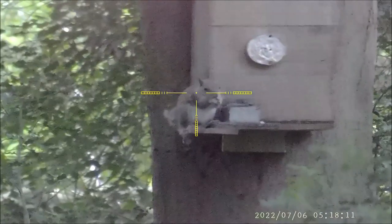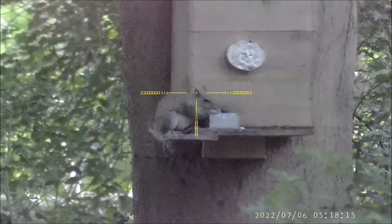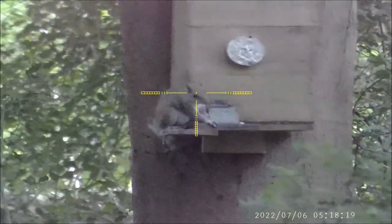We're changing permissions now, and I'm sat in a pop-up hide very early in the morning using my trigger sticks. We're about a mile and a half away from one of our red squirrel colonies.